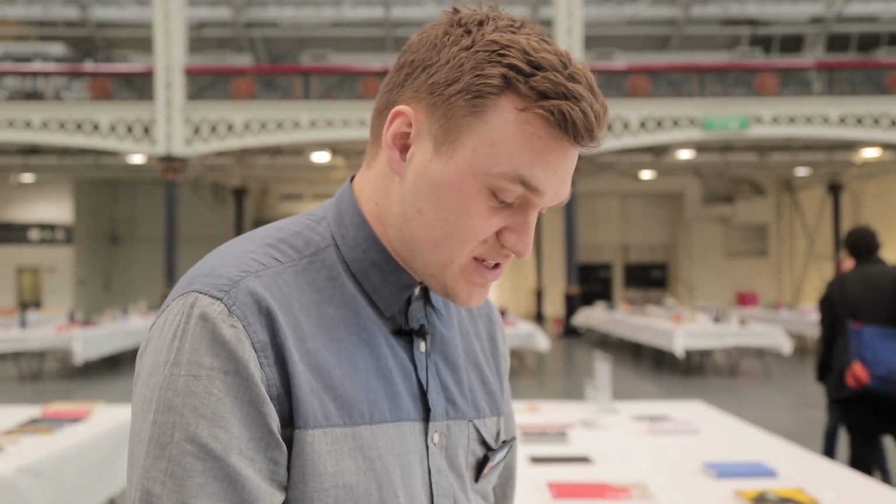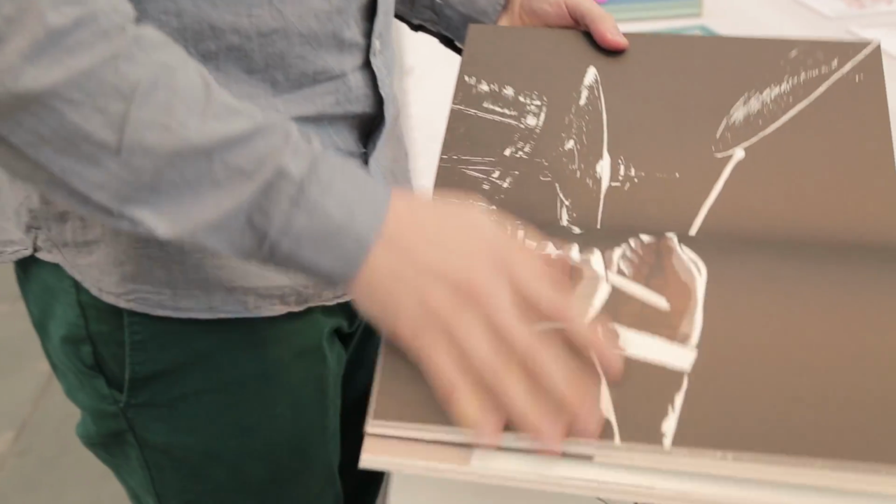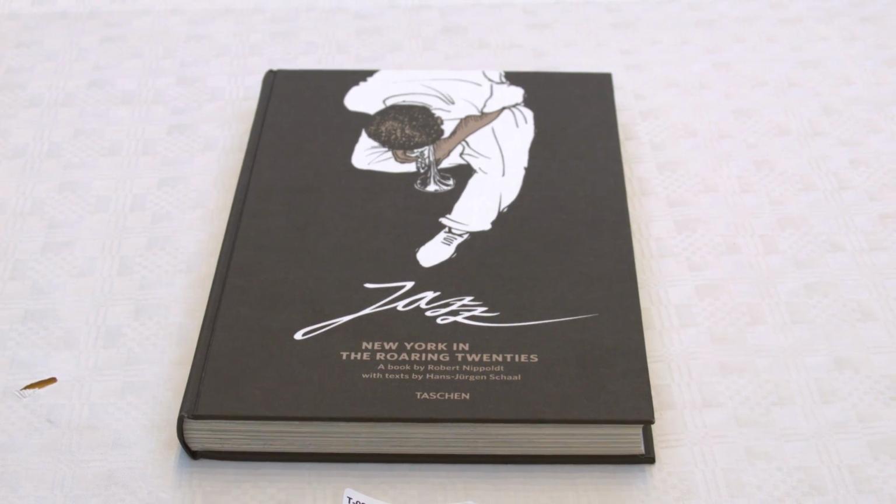There's some really good stuff with illustration going on. This jazz book just had effortless illustration and the way it tied it all together just created a really intimate reflection of what jazz is. It's just really good.